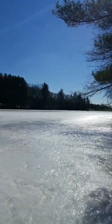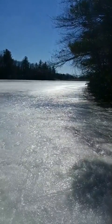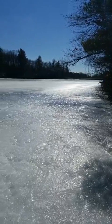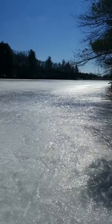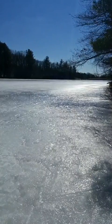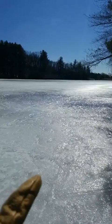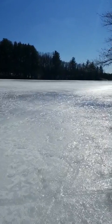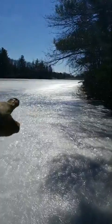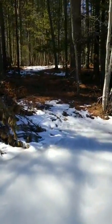Now, the area that I'm in is nice, and the ice is nice and thick here, but I'm not going to venture out too far. I can see there's melting on that far bank, so I'm just covering this little area here just to give you a view of this beautiful lake. Now you can see many people have walked over this lake when it was covered in snow, and their footprints are still visible. Actually, the ice looks a little thin over there, so we're staying over here in the shady area where it's much thicker.